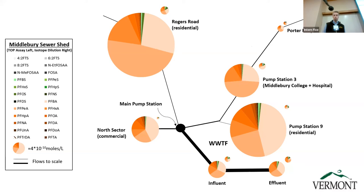In some cases, some of these pies are actually much larger than we showed. These are to scale, I believe, but in the next example, you'll note one has like a times five next to it. So some of these didn't even fit on the screen.